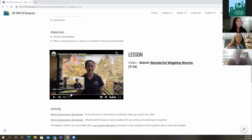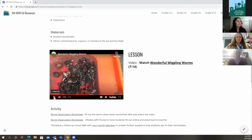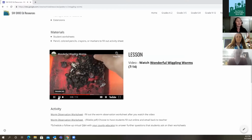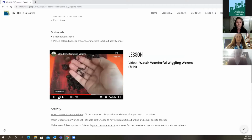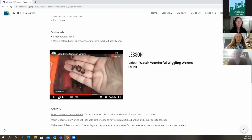But as you move through the video, you get information about the organisms, but then we have a section where we are actually showing the worms to you guys. So the students have the chance to look at the worms. These are from a compost pile. So you can also discuss things like vermicomposting. How do we recycle our food scraps? Again, kind of another tangent that can tie into this lesson.